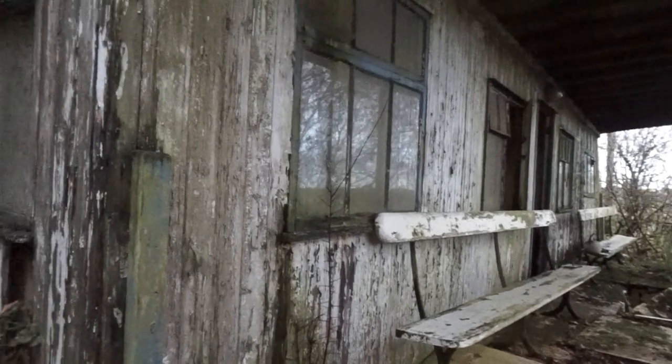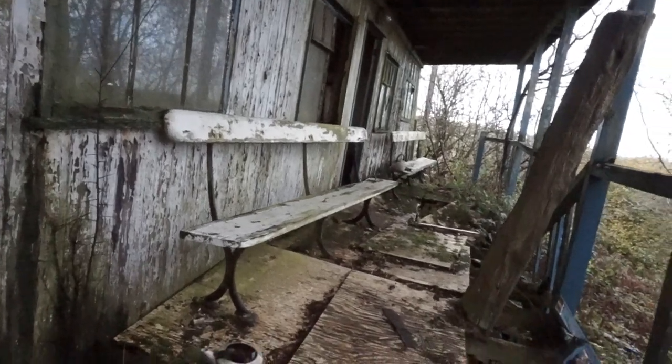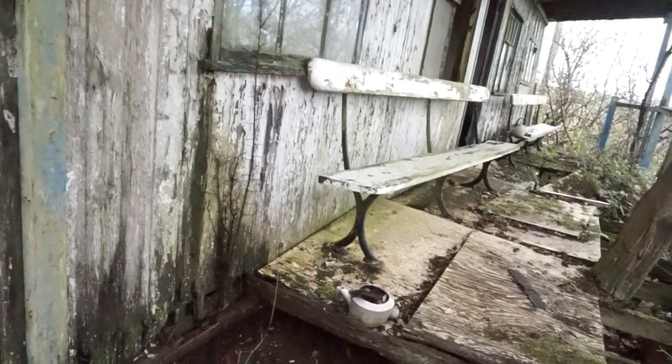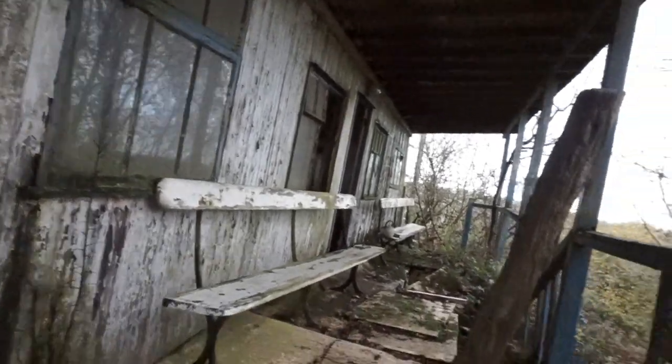Oh wow, this is cool. Look how huge this is. In such decay as well. That is decayed really bad. I mean, probably years ago this place would have been in really good mint condition. It's all the weather we've had, ain't it? And that lot is just the woods.